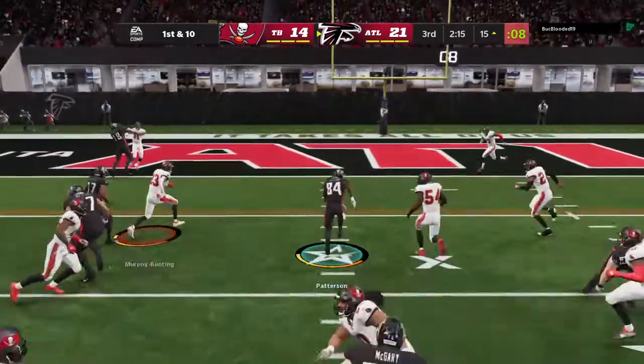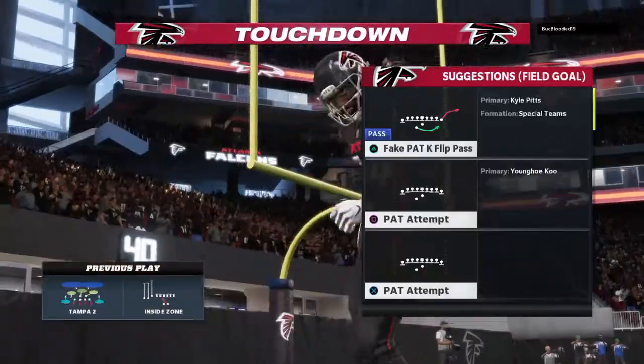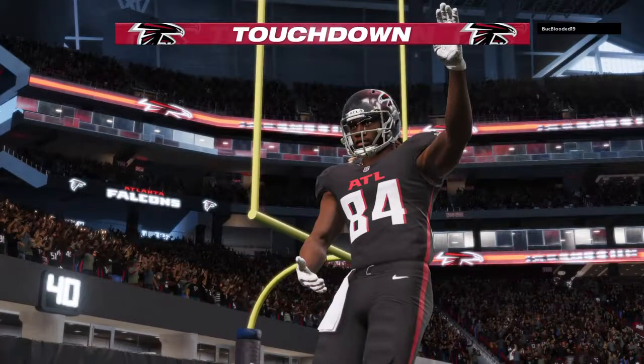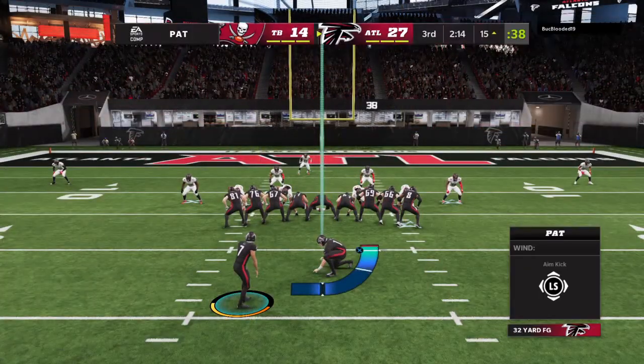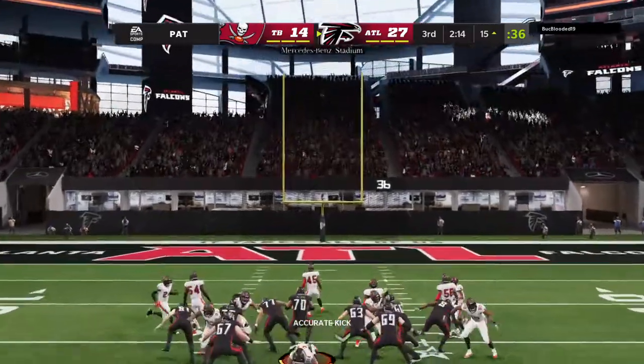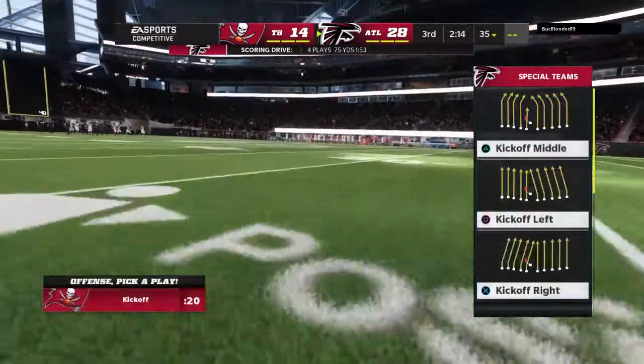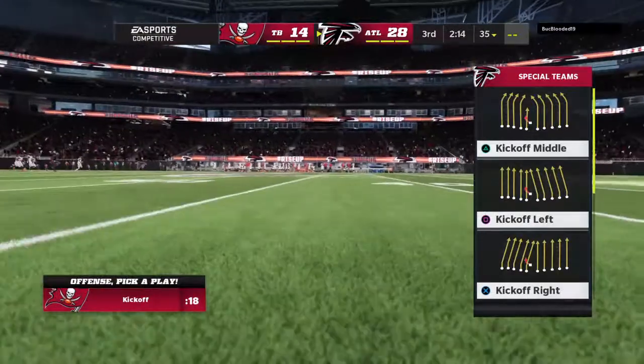Patterson on the carry. And he is into the end zone for a Falcon touchdown. Cordarrelle Patterson, a 15-yard touchdown run. And the Falcons will add on to their lead. Crew able to connect on the extra point. And the lead now up to 14.